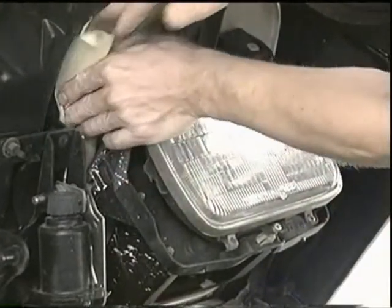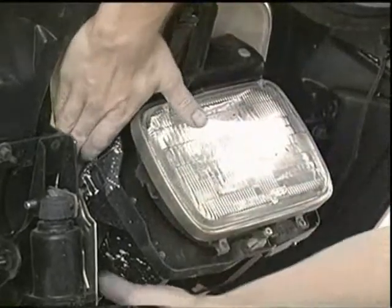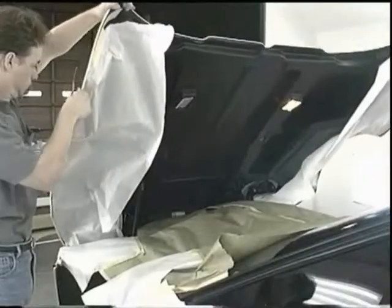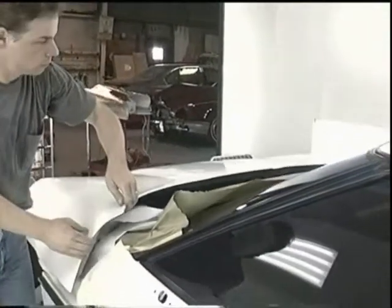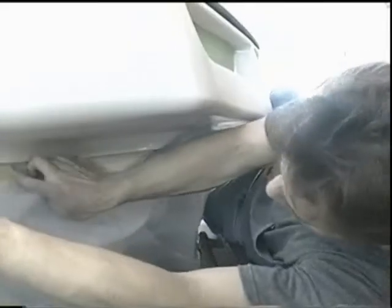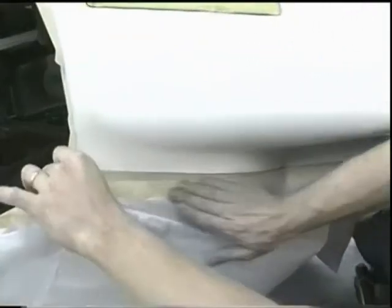To do a good job masking, you have to think like the paint. What I mean by that is you have to look at all the parts that you don't want overspray on and assume that the paint will do anything it can to get in there. Paint will travel into the smallest, tightest places, even the ones that you can't see, because it's under a lot of pressure right out of the gun.